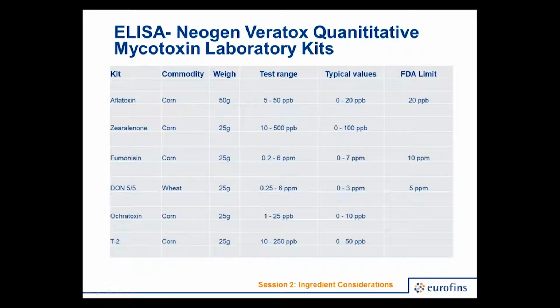These are some typical values that we normally see in various products, particularly corn. The test range of ELISA kits usually meets those typical values and also meets the requirements of the Food and Drug limits.